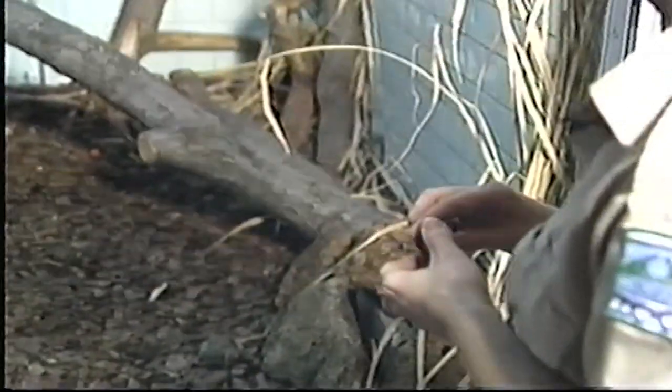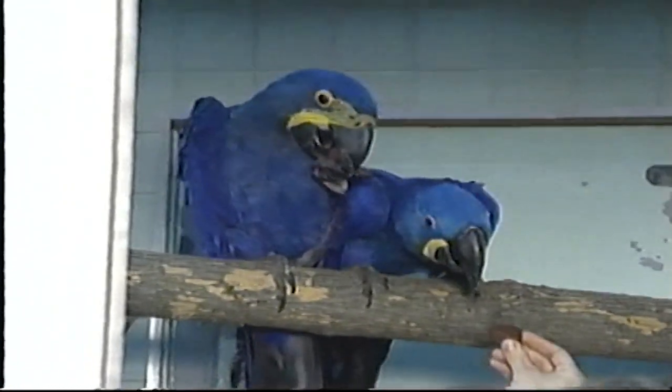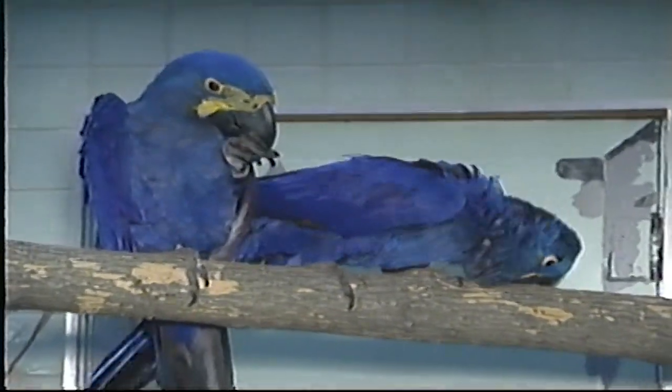What do you have there in your hand? I have some Brazil nuts. These are a treat that we give them, and maybe I can get him to take one from my hand. Okay. And then you can see how he cracks them with his bill. I don't know if she'll take one or not. I think she's a little bit nervous, and he's trying to protect her. He's like, get away from her.